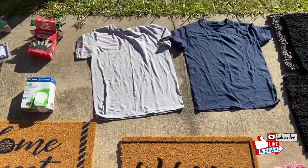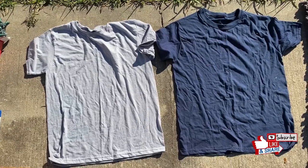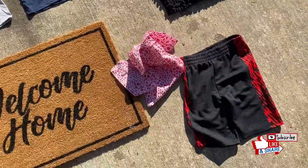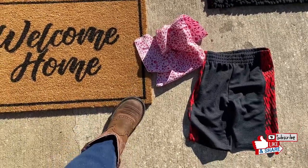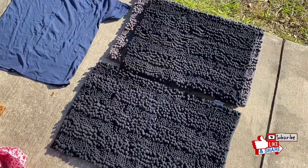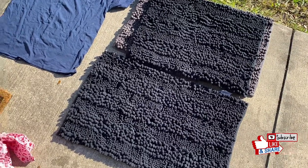Then we have these boy pack, excuse me, girls' t-shirts. I think they're like size 7/8. They're Hanes. Then we have these shorts. I call it a handkerchief, but it's a bandana. Sorry. I don't know why I call it handkerchief. Maybe just because that came in my head because of my grandma, who's in heaven with my mommy, too.